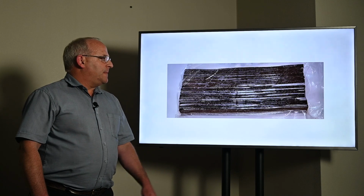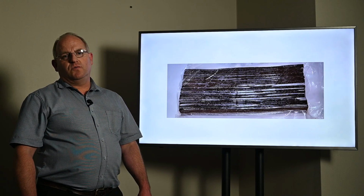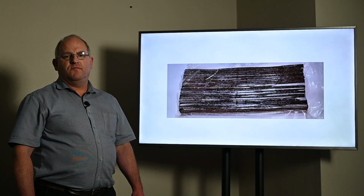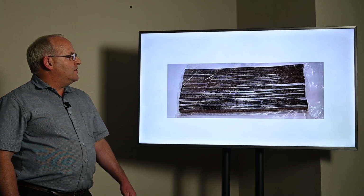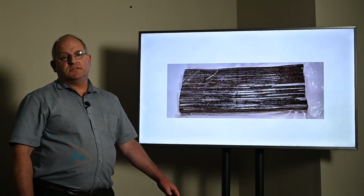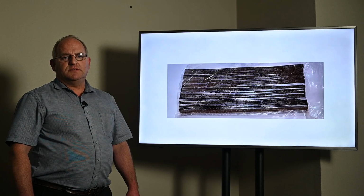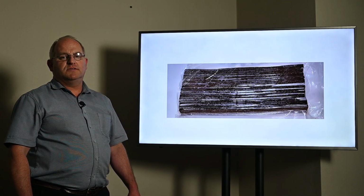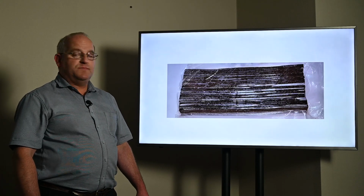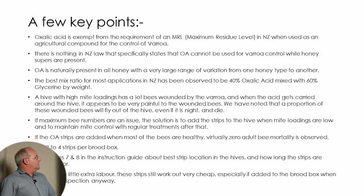Storage, they can be stored. I've used strips that are 9 months old and they still were very effective on my beehives. The acid will tend to crystallise a bit and they look a bit crystally, but that doesn't matter. As soon as it gets into the brood box, brood temperature, 34 degrees, the crystals melt and it just all goes back to a liquid. It all runs perfectly.